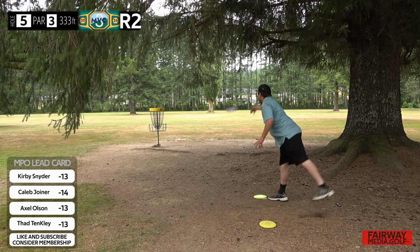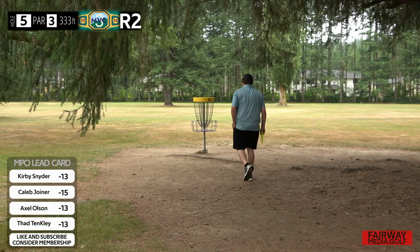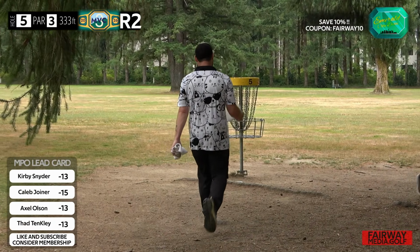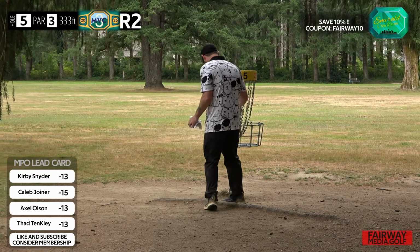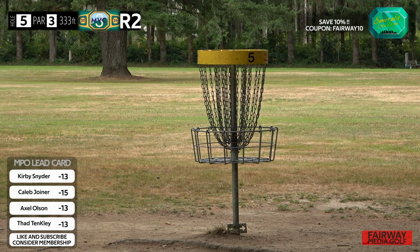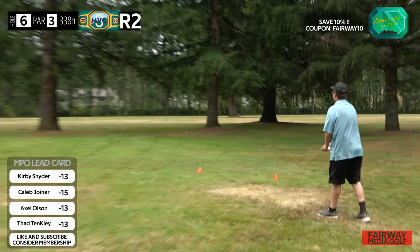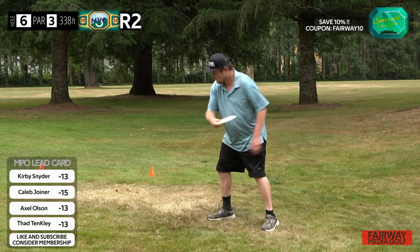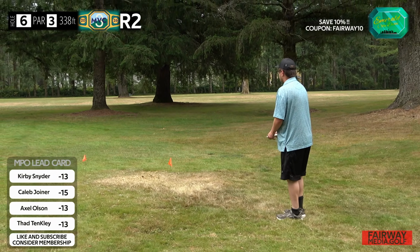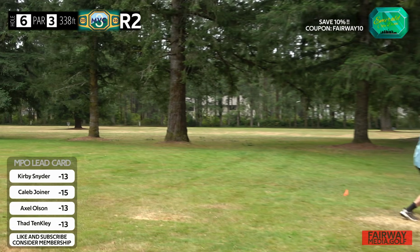It's crazy how fast everything in this round kind of turned. You got Caleb at 15, myself and Axel and Thad all at 13. And I'm pretty sure at this point in time, there were like 2 or 3 other players all in that mix. Out 13, 14, 12 under. I looked at the scores about this time, and I want to say there were about 9 people who, had they just maybe birdied out or played the rest of the round a certain way, probably could have won at this point in time. And really exciting disc golf because of that.